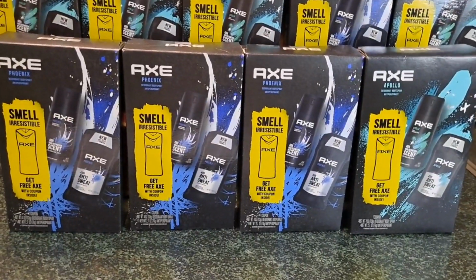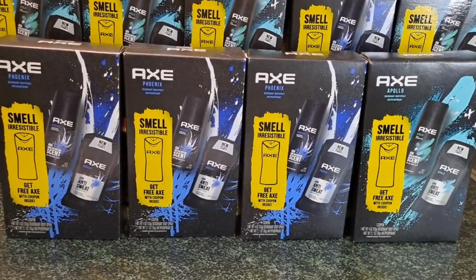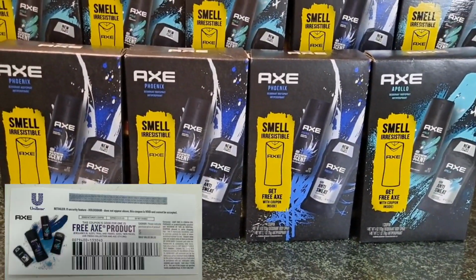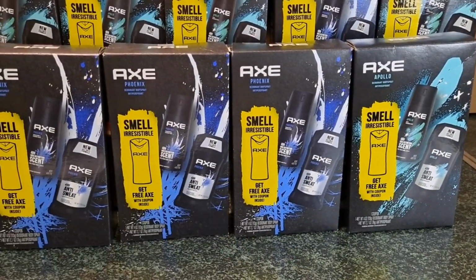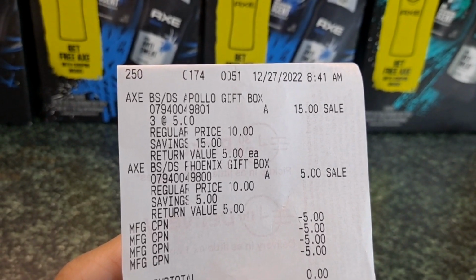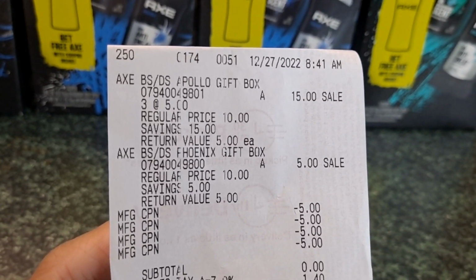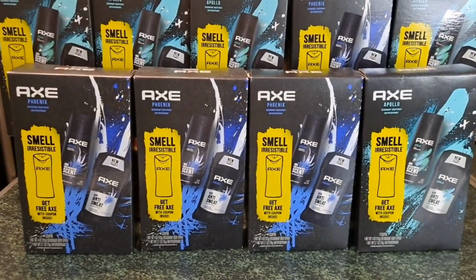And the last transaction I did, I just grabbed 4 of the Axe, no paper booster, $20, and I used the $5 manufacturer coupon inside, making these 4 Axe completely free. Let me show you my receipt. As you can see, that's the 4 Axe, $20, and I used 4 of the free Axe manufacturer coupons. I paid zero, nothing, nada, just the tax. I didn't receive anything, but this 4 Axe gift set is completely free.